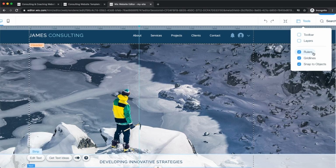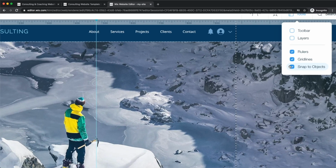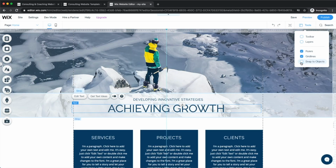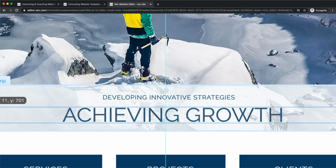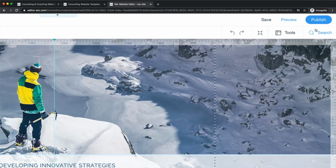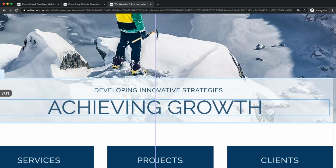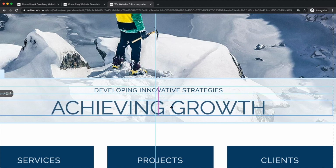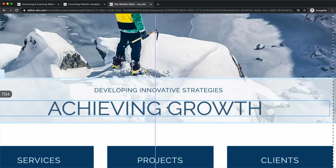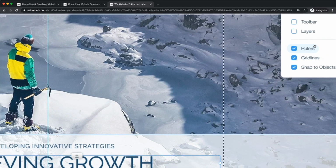And then let's go back to tools. Another thing that I would turn on is snap to objects, because it makes it a lot easier to align everything on your website. If you have this turned off and you want to move things around here, you don't know when it is really centered in the middle. But when you have this turned on, it will snap automatically. As you can see, these magenta lines, it will snap automatically to the middle, or you can also snap it to the text above or the bottom. So you can really easily align every element of your website. So this is the setup that I would keep here for the tools.